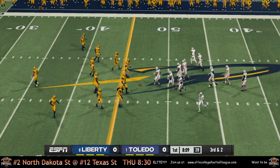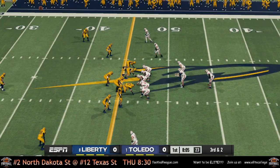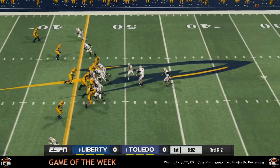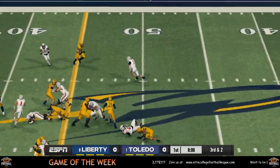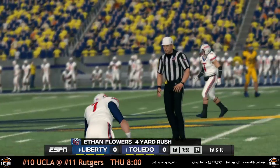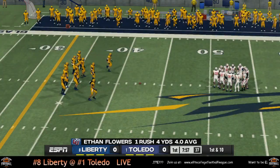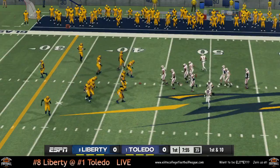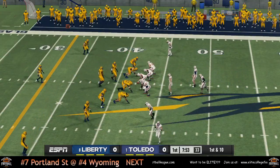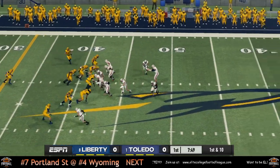Third and 2. Ball on the 47-yard line. And he carries the ball for a nice gain. Brad, I think they're showing a lot of confidence in this running back. Here's third down and medium. In some cases, you might be thinking that the offense would want to pass, but instead they give it to their back, and he shows that they're not wrong in being able to pick up that first down.